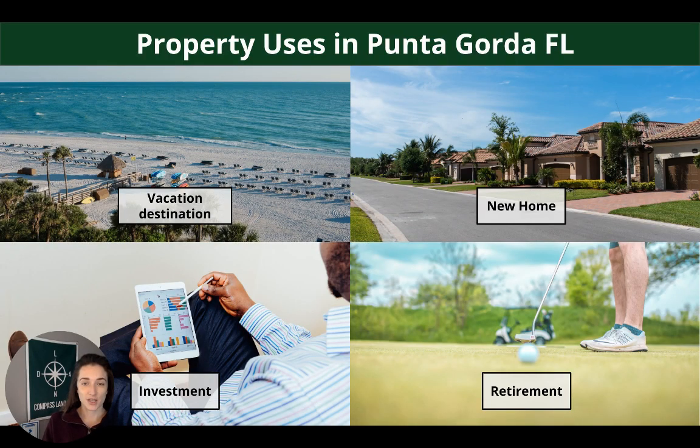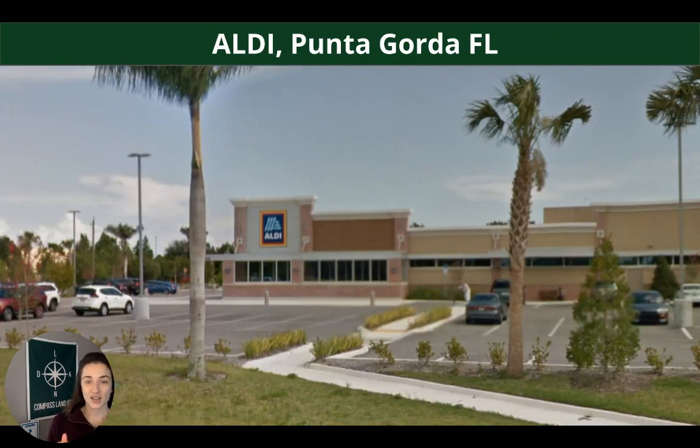Okay, so now just a bit about the area. Punta Gorda, most common property uses include vacation destination, new family home, investment, or retirement. This is in a very well built up area. There are tons of options in every single category. I've just pulled a few examples here and there. So Aldi, great option for cheap groceries.